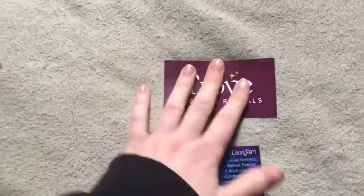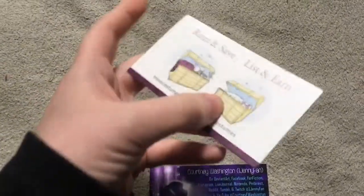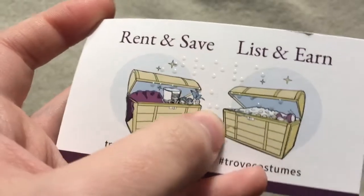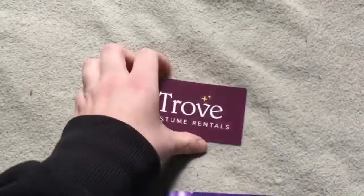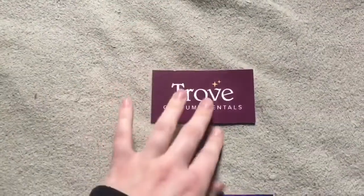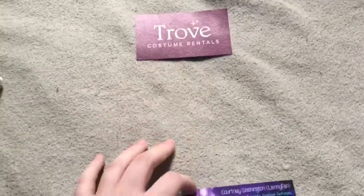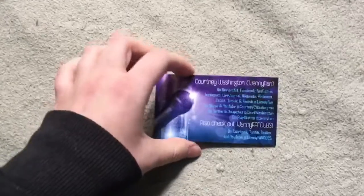Okay, second thing is I got this business card. I just wanted to show it because they put Braille on it. That's really cool. I've never seen anyone put Braille on their thing. Anyway, that's a different thing. They rent out costumes and you can make money by selling your costumes to them, so I'm gonna do that.